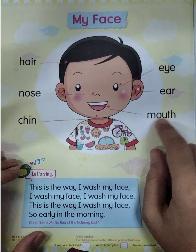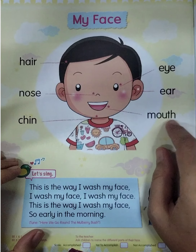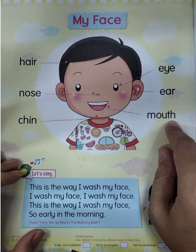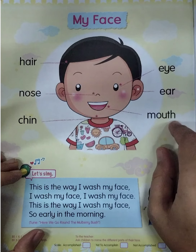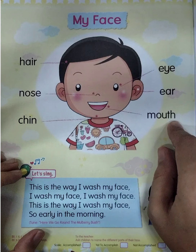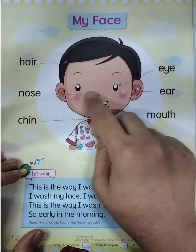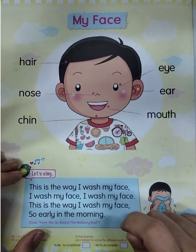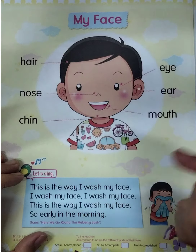Boys and girls, now the next one. M O U T H. It becomes mouth. Once again, mouth. Okay, mulut. Okay, this one is mouth. Boys and girls, mulut. You can point to or touch your mouth.